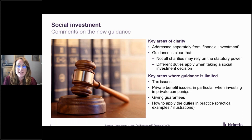My main concern here is that social investments are not the sort of activity that the vast majority of charities will engage in. And if you're coming to the guidance looking for clarity about how to exercise your powers to engage in social investments, my worry is that most trustees will conclude that they need to take advice and that they can't proceed without getting express and specific advice on the particular proposal that they're looking at. So it is an area where I think, unfortunately, there isn't a lot more clarity. And I'm not convinced, I'd be interested to hear your views, that trustees would come away feeling really confident that they are clear about what their powers are and how to exercise those powers in relation to social investment.